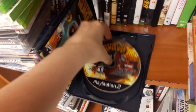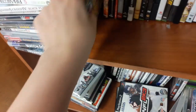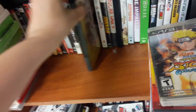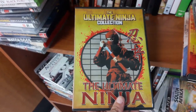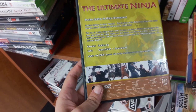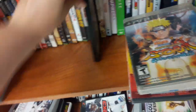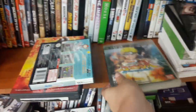No. Scratched up too bad. Gonna leave that one there. So I kept going, and sure enough, gotta check out, what is that? Ultimate Ninja Collection, the Ultimate Ninja? That looks like a crazy corny film. Wow, okay. That is one of those off-ball kind of movies. Oh, no. And so there's Naruto.